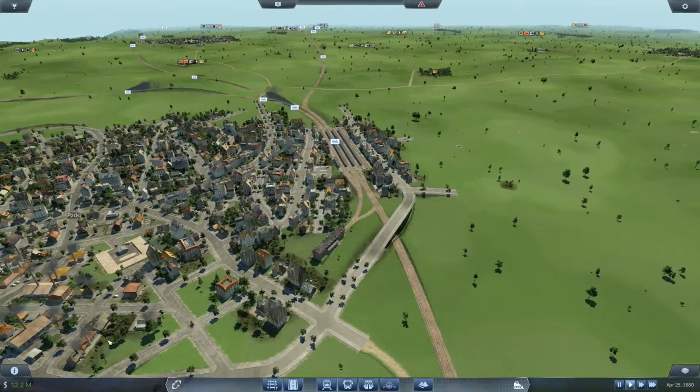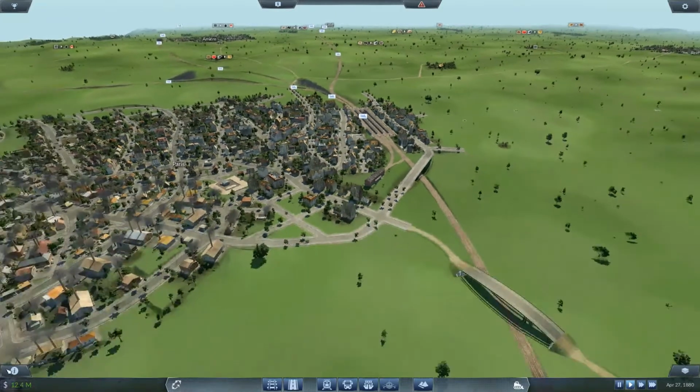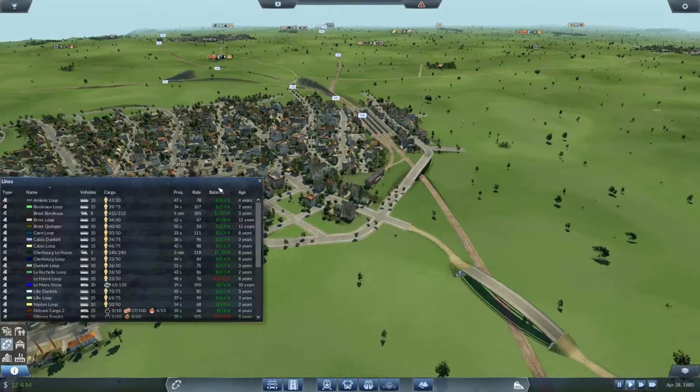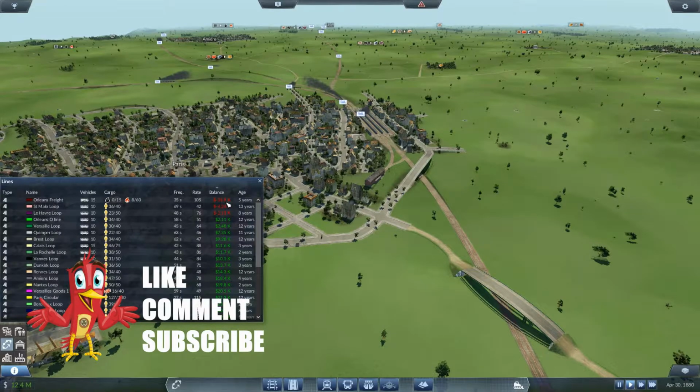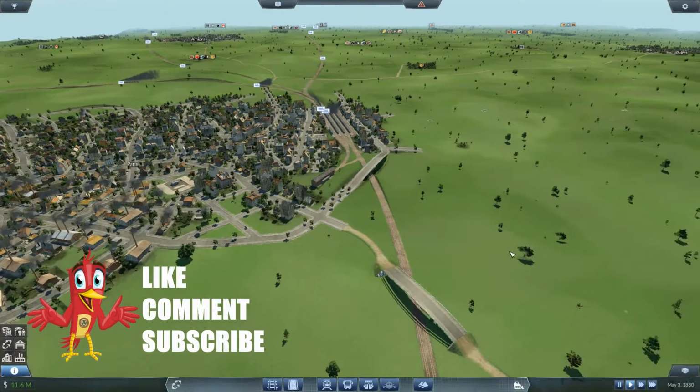But yeah, I put some work in behind the scenes. But before we look at that, I just want to look at the routes. So at the moment we've only got a couple of lines on one of the freight lines and a couple of the loop lines. Every other route is now making money, so money's coming in nice and quickly.